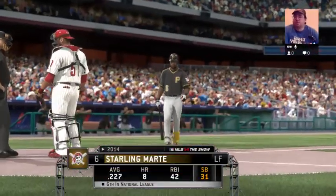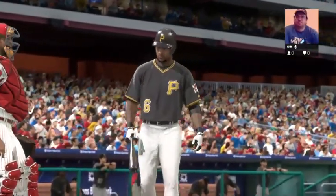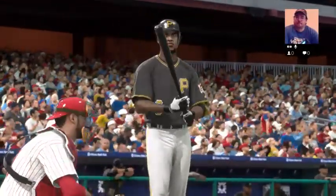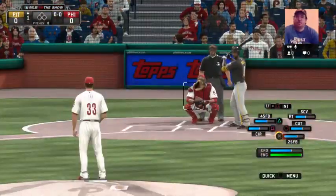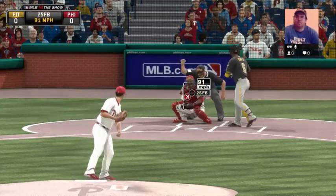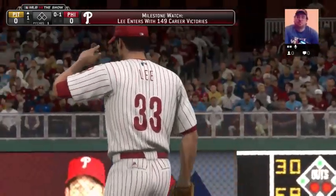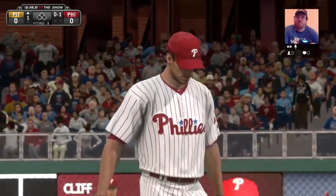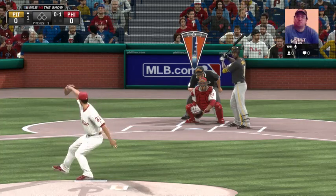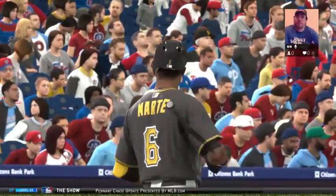Starling Marte will stand in now, hoping to get on base. As you can see, he currently sits 6th in the senior circuit in stolen bases. Called strike on the game's first pitch as we bring you this one here tonight. First pitch, 7-0-7. Now a ball hit pretty well to left, but this is going to wind up in the seats foul.